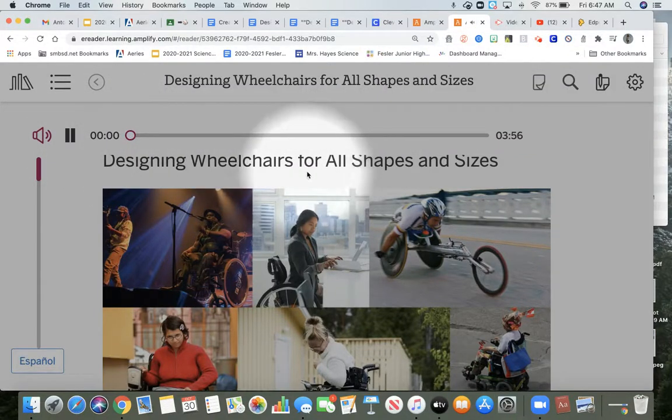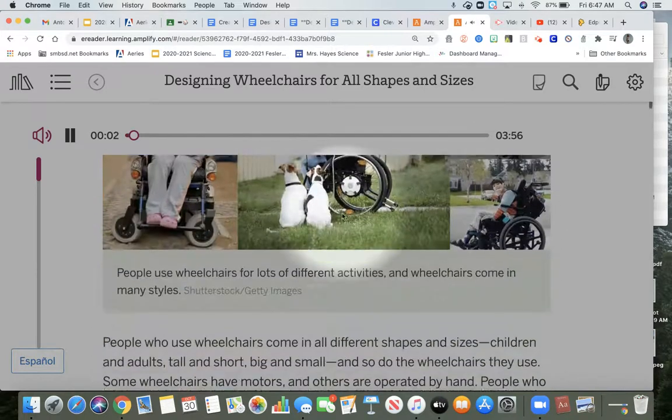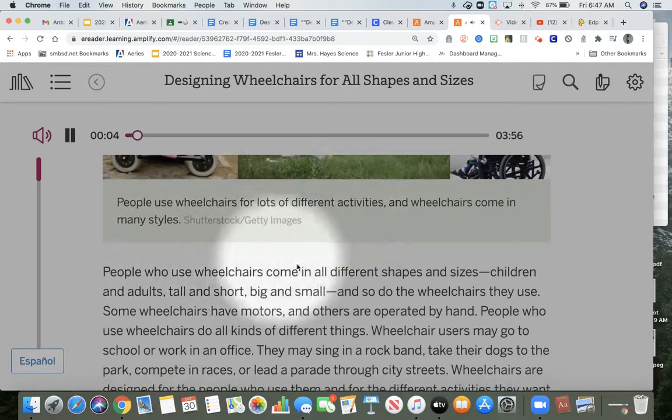Designing wheelchairs for all shapes and sizes. People who use wheelchairs come in all different shapes and sizes, children and adults, tall and short, big and small, and so do the wheelchairs they use. Some wheelchairs have motors, and others are operated by hand.